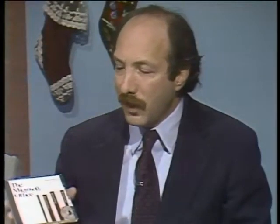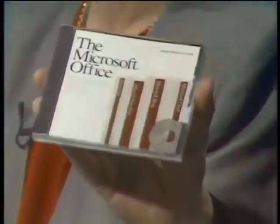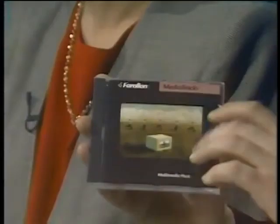Now, I've got a couple of CD-ROMs I brought along. First of all, the Microsoft Office has 4 popular Microsoft programs, and it also has the manuals built in on the CD-ROM. I also have a Media Tracks from Farallon, which is a whole multimedia kit on a CD-ROM. It comes with this Mac recorder, which is a microphone, and you can record sounds and put them on tapes, which turn into multimedia products.